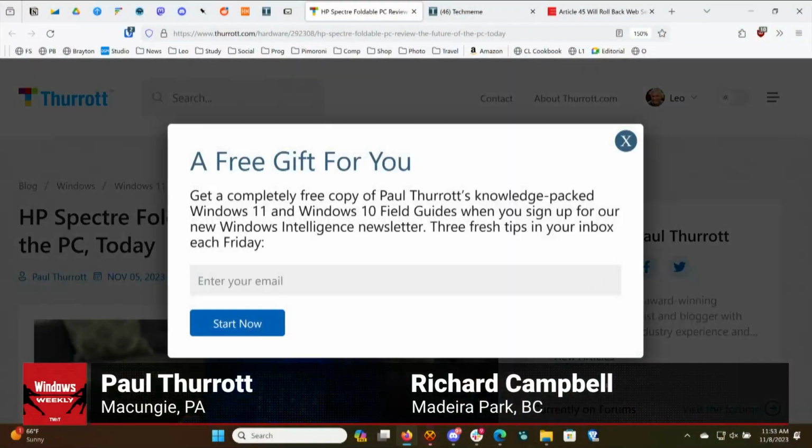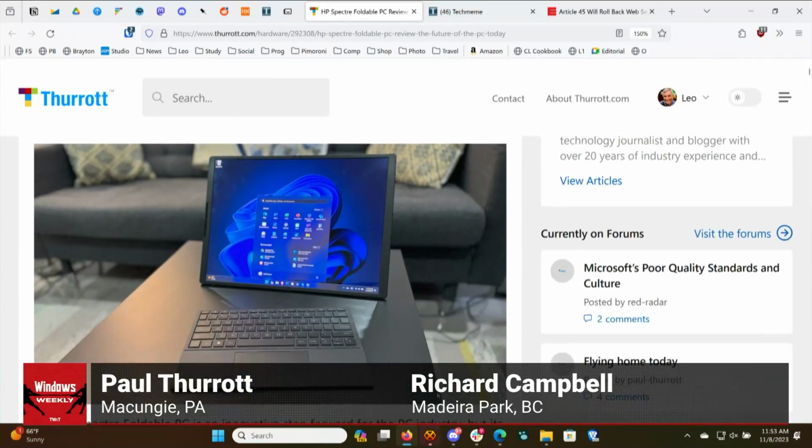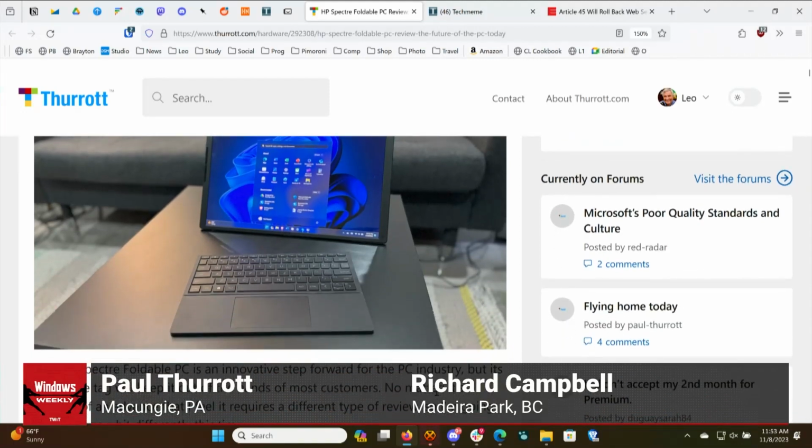And here's the thing. So we're at this reviewer's workshop a month and a half ago. HP is going on and on and on. They're just droning on and on about the hinge. They're passing it around the room. We want everyone to see the hinge. You got to see the hinge. We did so much testing on this hinge. The hinge is incredible. The hinge is going to last as long as any hinge we've ever made for a normal laptop. So you never have to worry about that.